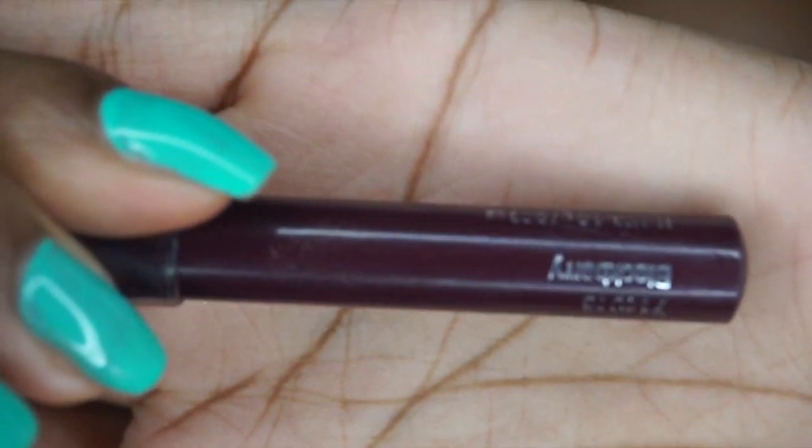We're working on the lips. And of course I had a jam session to Kendrick Lamar. I love this song. We're going to be alright.